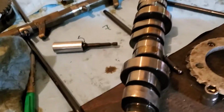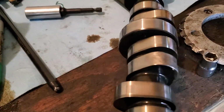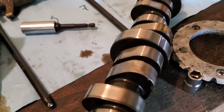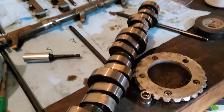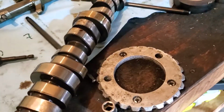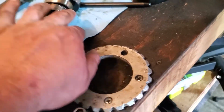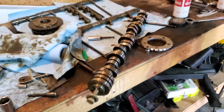We definitely did some damage on that lobe. So it's only just that lobe, guys. Everything else is perfect. Honestly, we followed the oil break-in guidelines, everything. The whole cam is perfect.